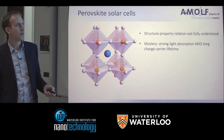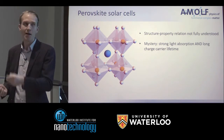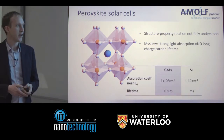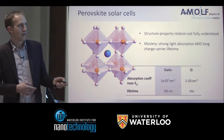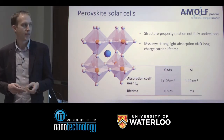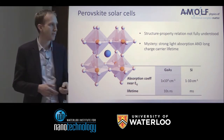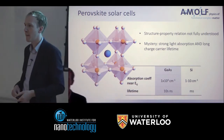And in particular, one mystery that we looked at is why do they absorb light so strongly, but at the same time have a long charge carrier lifetime? And that is apparently a contradiction. If you look at two of the most popular semiconductors, gallium arsenide and silicon, you'll find that gallium arsenide has a very strong absorption coefficient because it's a direct bandgap semiconductor. Whereas silicon has a much weaker absorption coefficient because it's an indirect bandgap semiconductor, meaning you need a momentum to absorb a photon. On the contrary, the lifetime in gallium arsenide is much, much faster than in silicon.